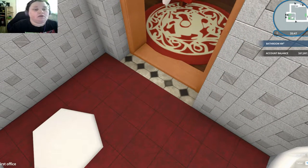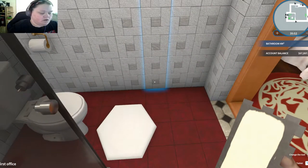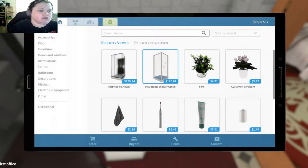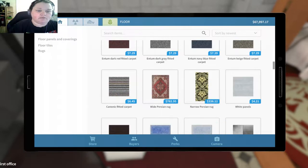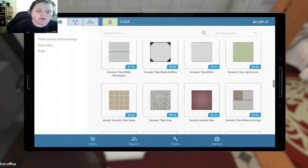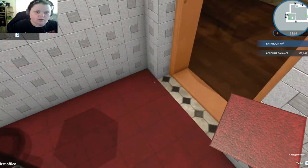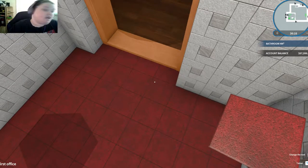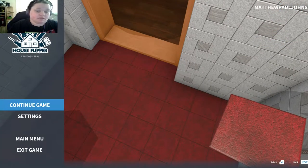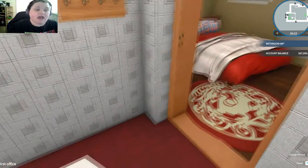Okay. So that gives me a chance to show you how the tiling's actually done, because I don't know if I have actually shown you that. Floor. Now I need to remember what colour. I think it was that one by many. So you just buy them, drag them, click them, they go in. Right, so that's that done. Okay, so then we can grab that. There we go.